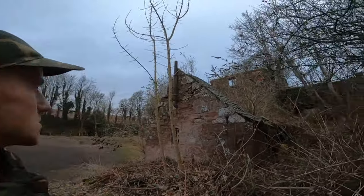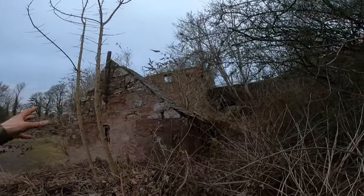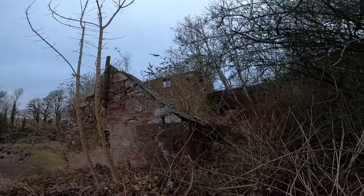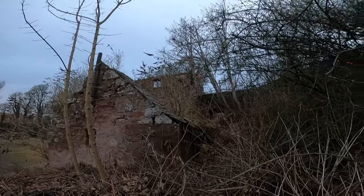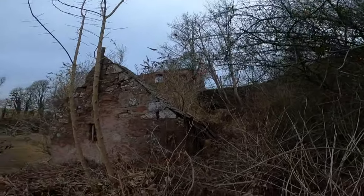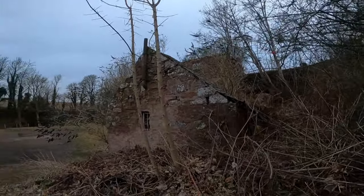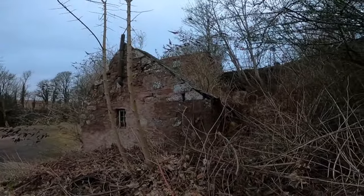So to the landowner and the building owner here, we come with the greatest of respects. We're literally wanting to just document the old stonework and the construction of the building and just see what's left from a certain time. This stone arch up the back is super cool, but it's so overgrown. It's the sort of place in the summer there would be no way of even having a look.